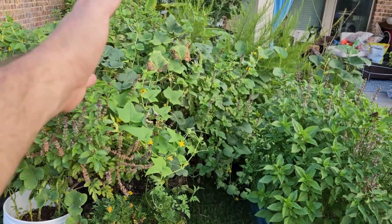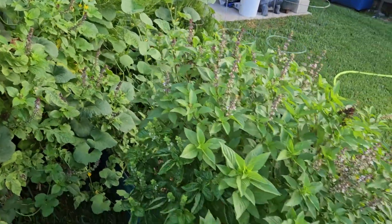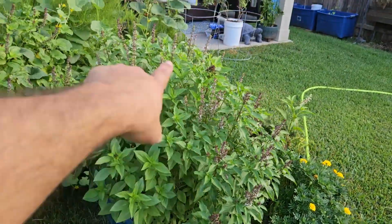But look at how all these have now grown over into this bed. Again, more basil. Y'all, when I say I planted basil, I am not joking. I am basil heavy everywhere out here. Like, I didn't play around with basil. Basil's everywhere. And the good thing is most, I would say all the basil that I've shown have been volunteer basils. I haven't planted them this year.